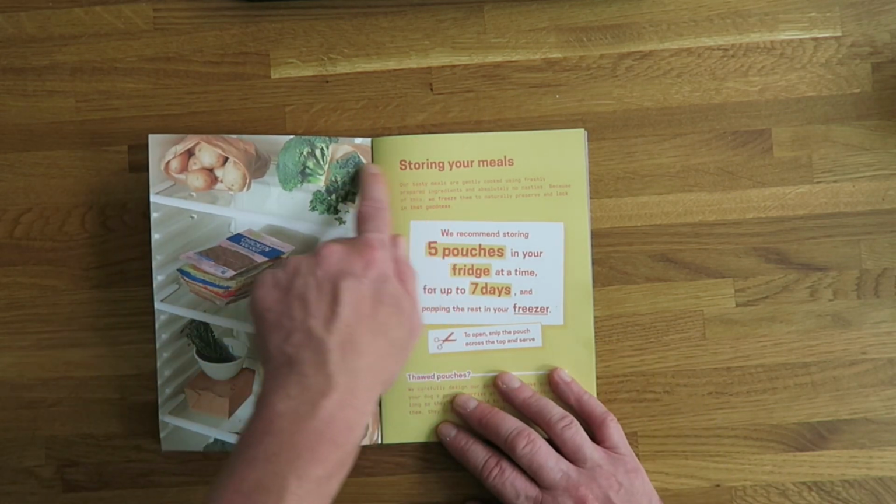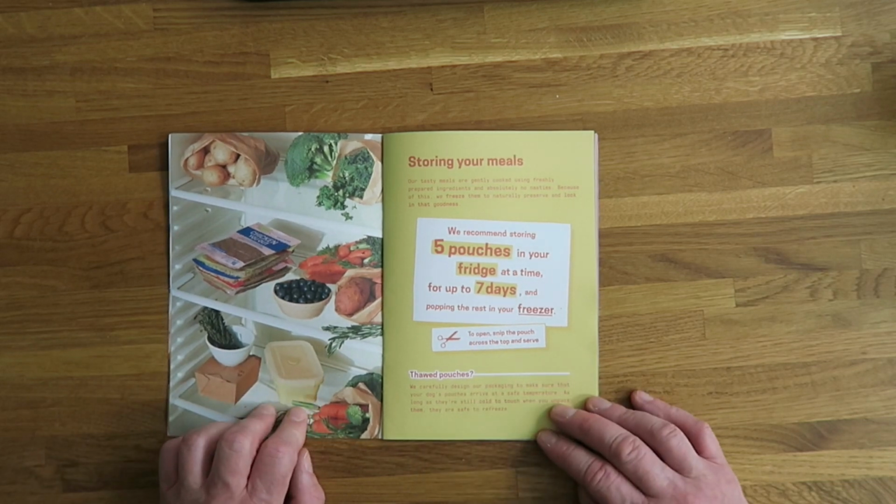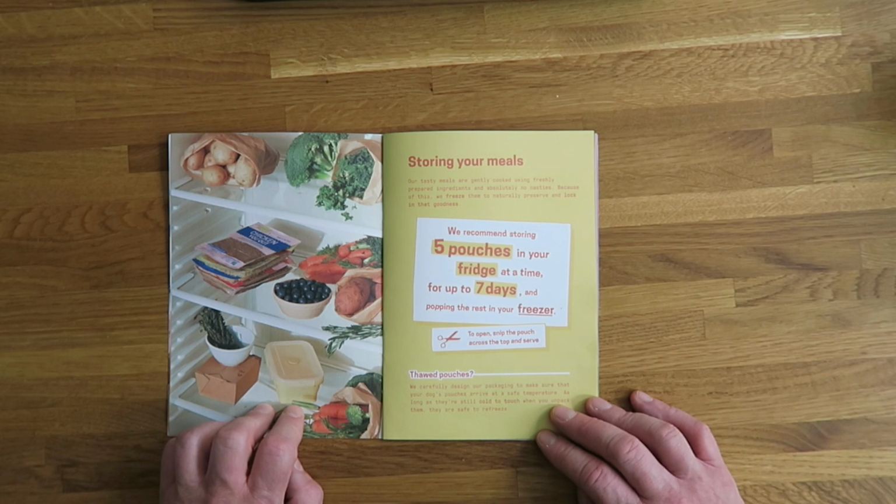So the next page is all about storing your meals. How do you work this? So you saw me unboxing that.